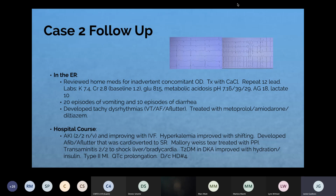After she was shifted and given IV fluids, she developed a wide swath of abnormal EKGs, anywhere from non-sustained VTAC to atrial fib and atrial flutter. She was initially not treated for her VTAC. She was treated for her AFib with metoprolol. Then she developed VTAC, so she was given amiodarone, but unfortunately her QTC prolonged significantly, and it wasn't controlling her AFib adequately, so she was switched to diltiazem.